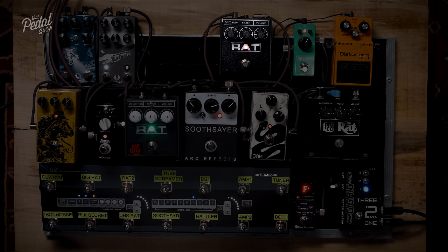Lovely. Okay, so finally we've got the Black Secret from Moore. And now this is, again, a copy of the circuit. Yeah, this is our nod to a budget or a more budget offering. We have been asked, please include a Moore or a Joyo or a Tone City or something like that. So we've gone for the Moore today.